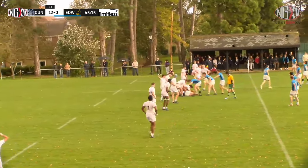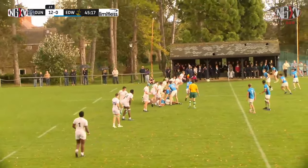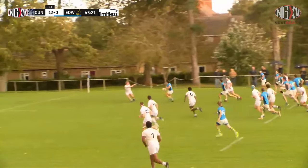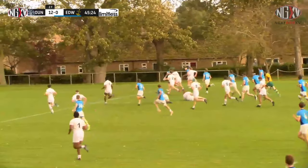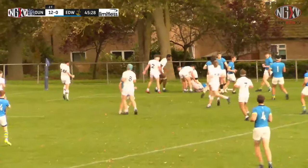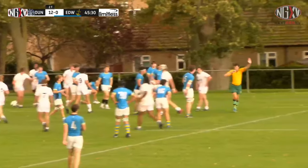Difficult skill to execute. Clearly been working hard over the summer as Mason passes that one inside and they're breaking through. Go Teddy's Oxford. Pass goes wide. Is there some space? Intercepted by Oundle. Crucial, crucial intervention that from Djurdjevic.